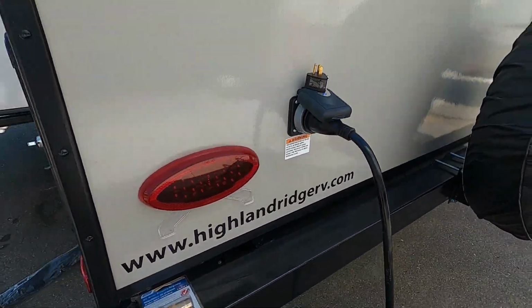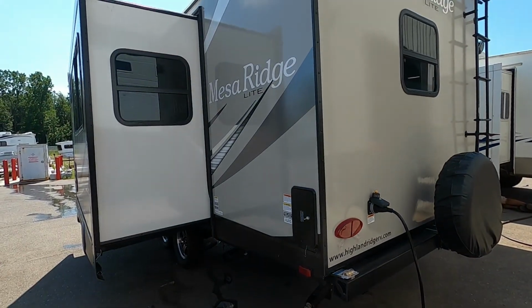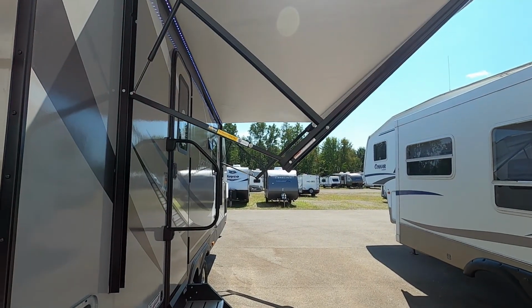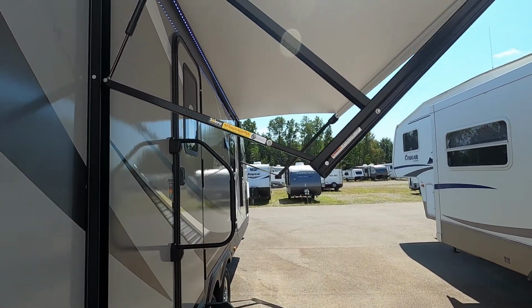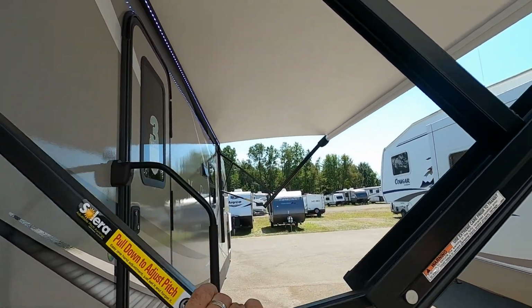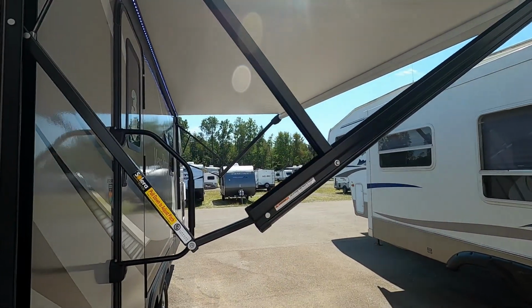Again, your power. And that about covers everything on the outside. Let's go take a look inside your unit. Before going up inside, I want to tell you about your awning. If your picnic table's down at that end and it starts to rain, you have this pitch adjust. If you pull down on that, it'll tilt your awning and run all your rainwater down this way, away from your picnic table.